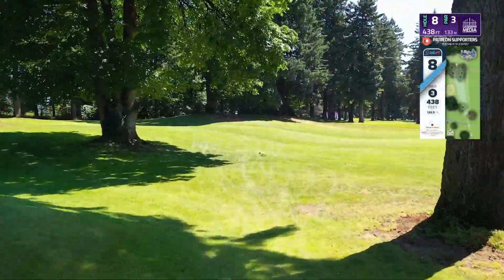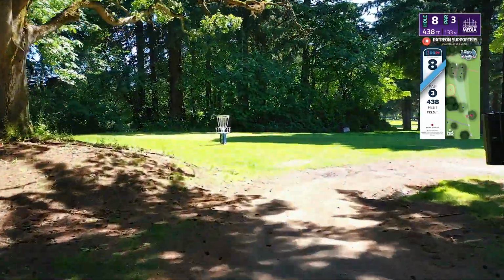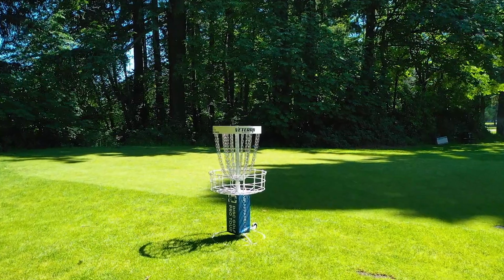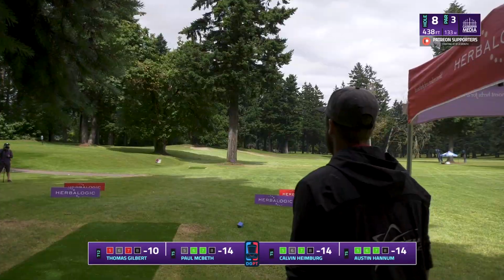Hole 8, one of the tougher par 3s on the course. Says 438, plays more like 475, low ceiling. We've seen roller on that back door on the left side, but we have not seen a lot of birdies on this one.